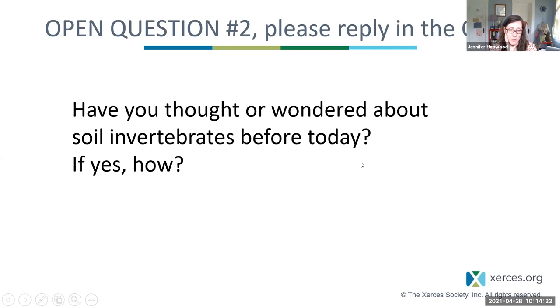Some folks have thought about them in the nutrient cycle. That's wonderful. Wondering about how to provide habitat for them. And certainly we're definitely going to talk about that a little bit later. Food for birds, that's for sure. They're food for a lot of other animals. Trying to boost spider populations, that's wonderful. Leaving leaves. Yeah, thank you so much for all these responses.